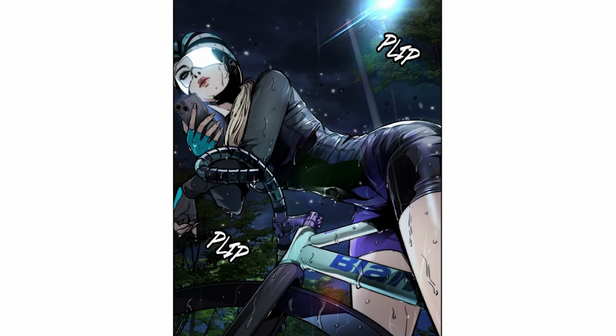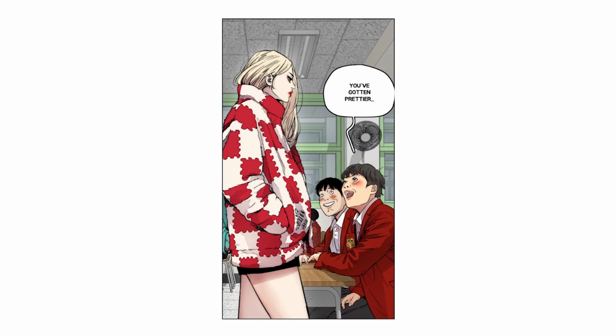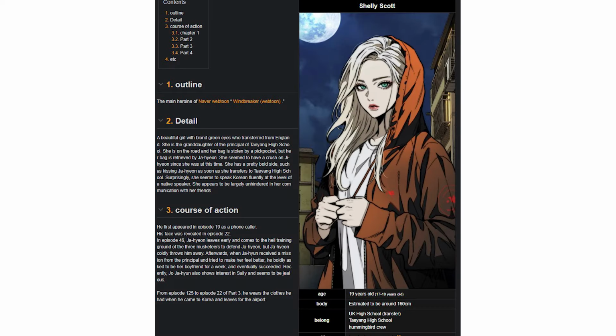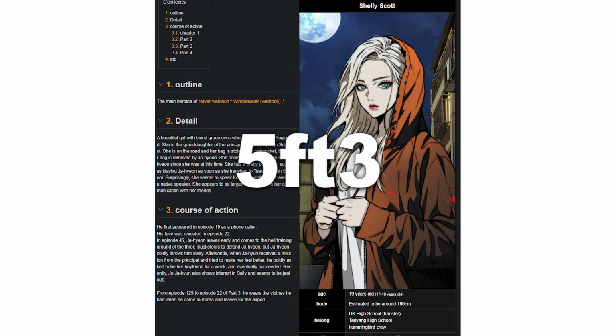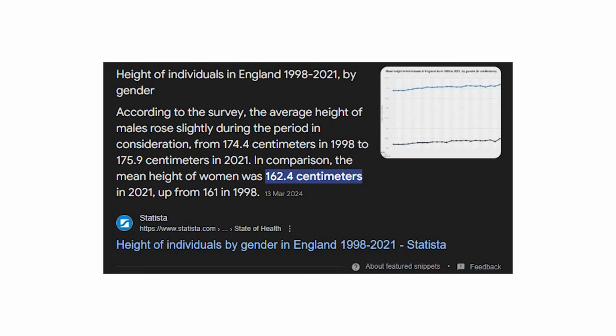As an athlete, Shelly is very fit, with a slim physique, suiting many cyclists. She is drawn very attractively and is seen as beautiful by the entire Webtoon cast. Despite all this, surprisingly, her height is actually not too tall. The Namu Wiki writes her as being 160 centimeters tall, or 5'3". This is about the average height in Korea for young women, and just below the average height for women in the UK.